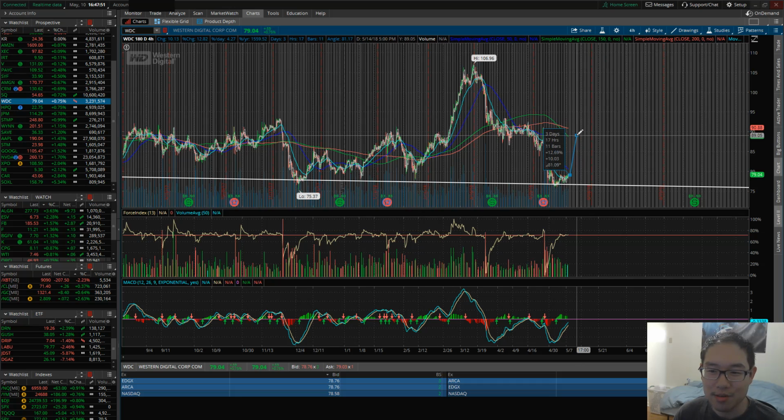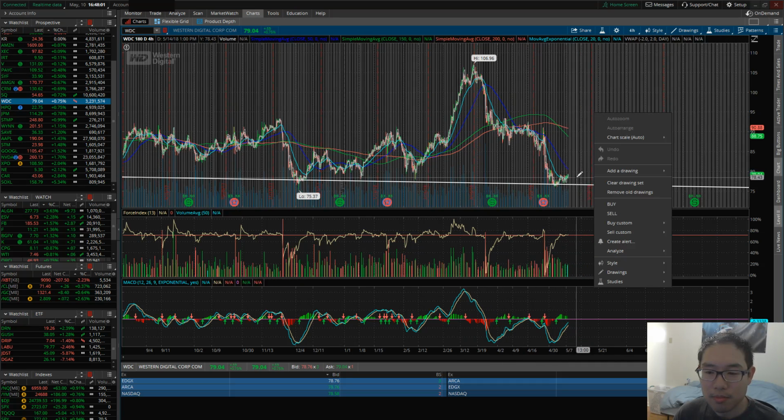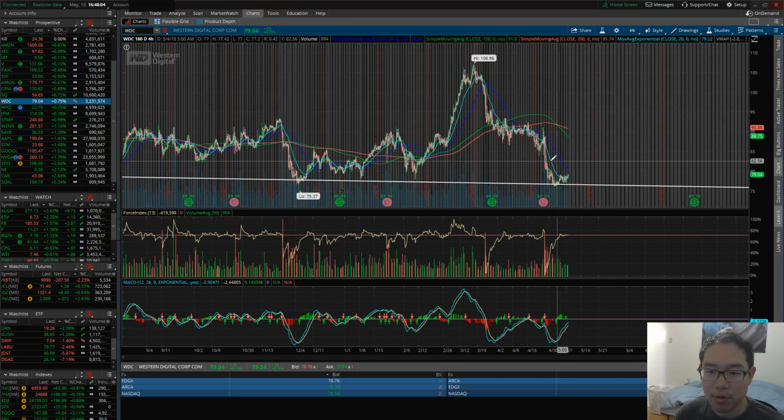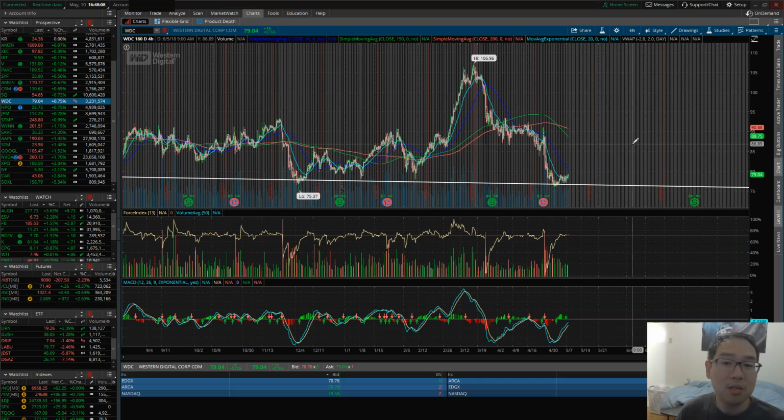Let's be conservative, right? 10 to 12%. So you guys buy in now and set your stop loss where? Well, back under the support, right? Around 4%. So obviously, if you guys bought in earlier, you would have had a better entry position. So again, this is something to look forward to if you were to look for a position.